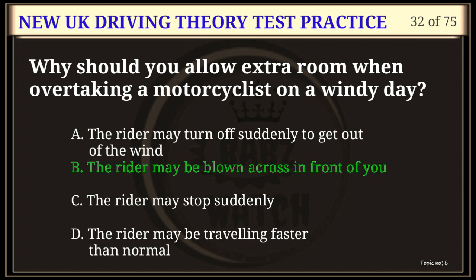If you're driving in high winds, be aware that the conditions might force a motorcyclist or cyclist to swerve or wobble. Take this into consideration if you're following or wish to overtake a two-wheeled vehicle.